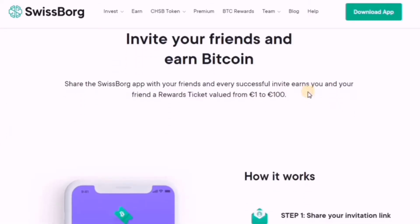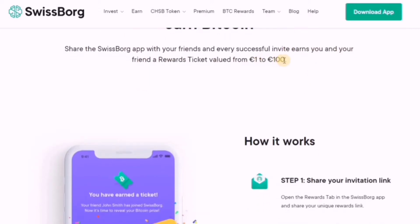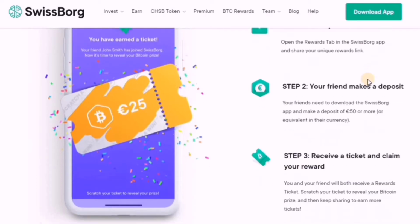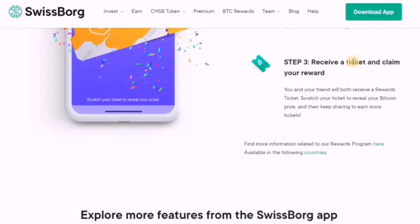On the page, you can see the info. You get a rewards ticket from between €1 and up to 100 euros for every successful invite. You do have to deposit a little bit of whichever coin you want to deposit in. You can do fiat or crypto. So you need to share your link and make a deposit of at least 50 euros. I'm going to make a deposit and claim the free Bitcoin. Then we receive a ticket and claim our reward.